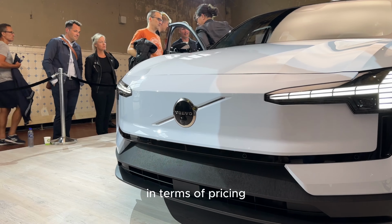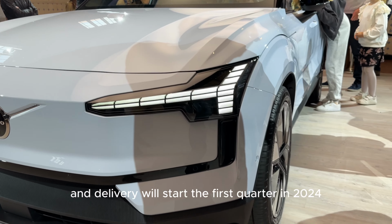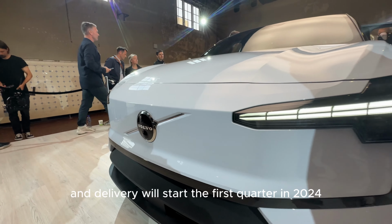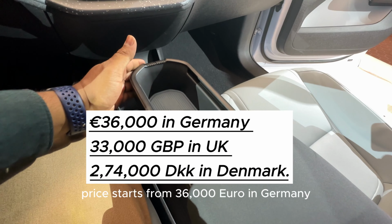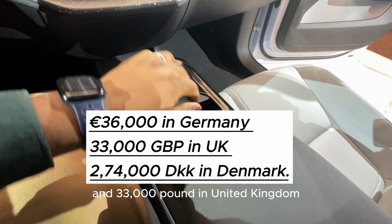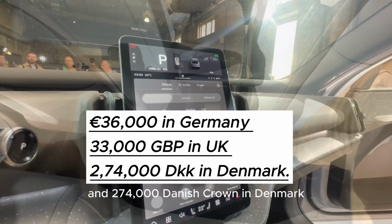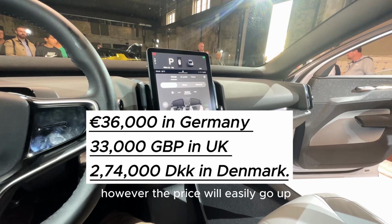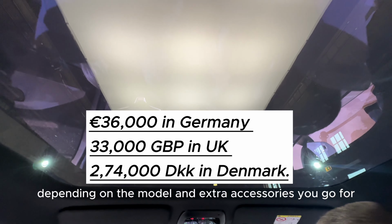In terms of pricing, the good news is it's open for pre-order now, and delivery will start in the first quarter of 2024, at least in Denmark. Price starts from 36,000 euro in Germany, 33,000 pounds in the United Kingdom and 274,000 Danish crowns in Denmark. However, the price will easily go up depending on the model and extra accessories you go for.